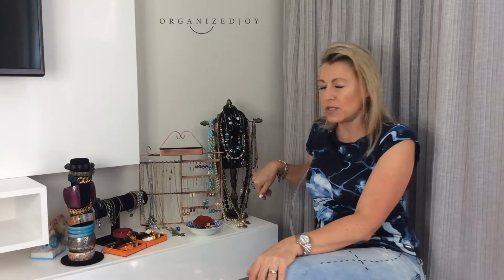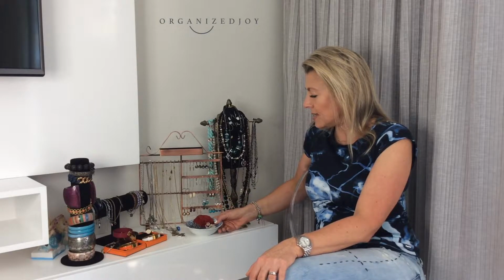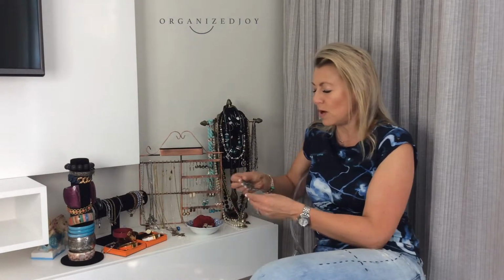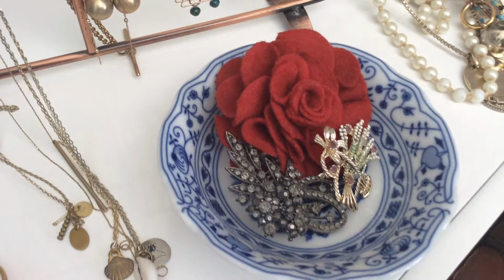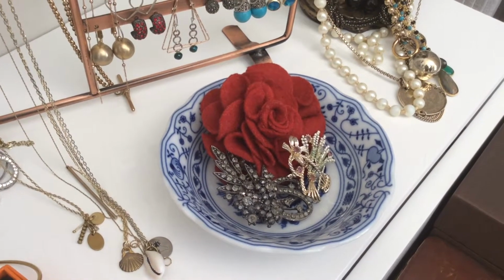So statement necklaces are always good. And then the last thing to consider is brooches. Now, brooches are really nice if you want to finish off a really beautiful outfit for at night. Or if you've got something that's maybe a high neck, a brooch on a dress or a top is lovely.